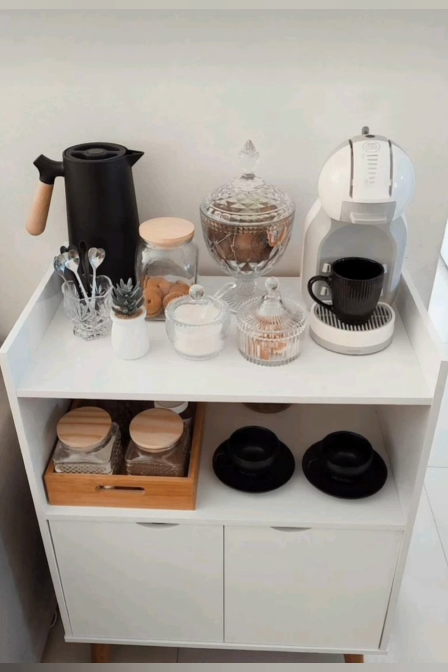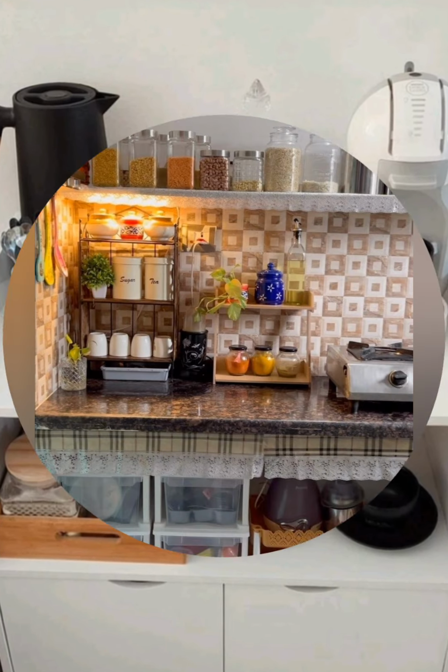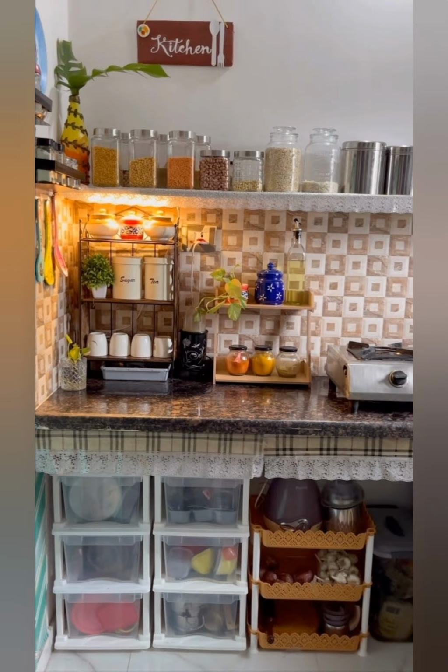Pull-out trash and recycling bins. Maximize space by using pull-out bins that are neatly concealed inside a cabinet but easily accessible.